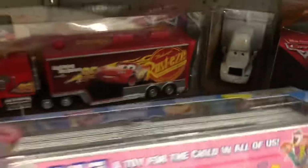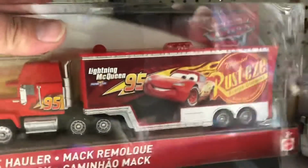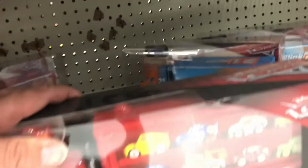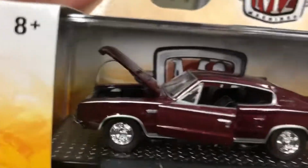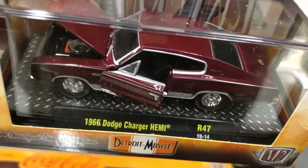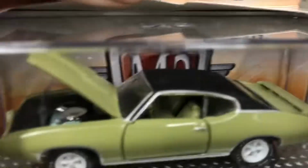There's that pink Pez truck. I googled it. Supposedly it's pretty rare, according to M2 standards, but I don't know. Not my thing. Look at that. Yes, sir. Yep. Nope. Scared the hood might fall off.